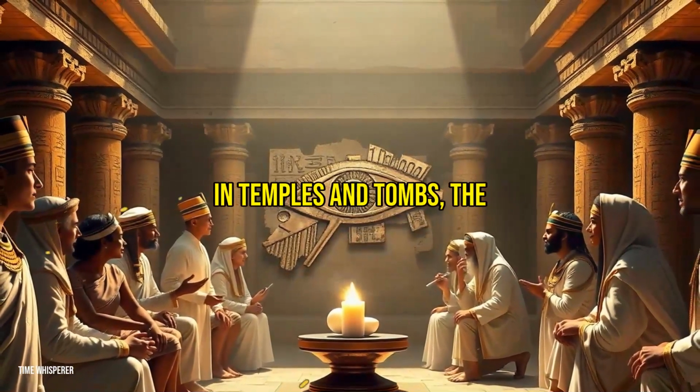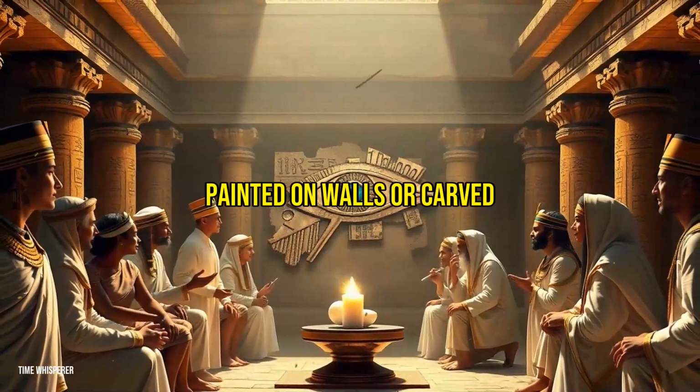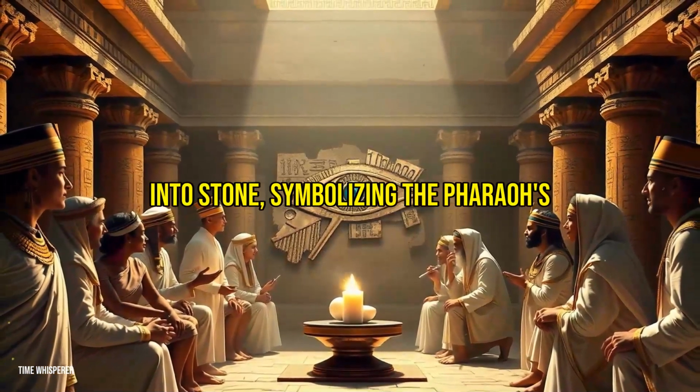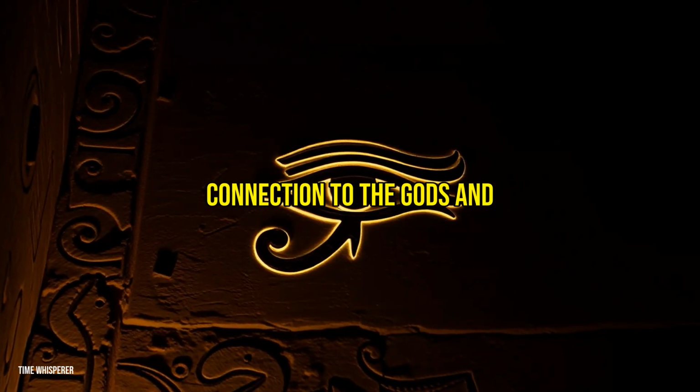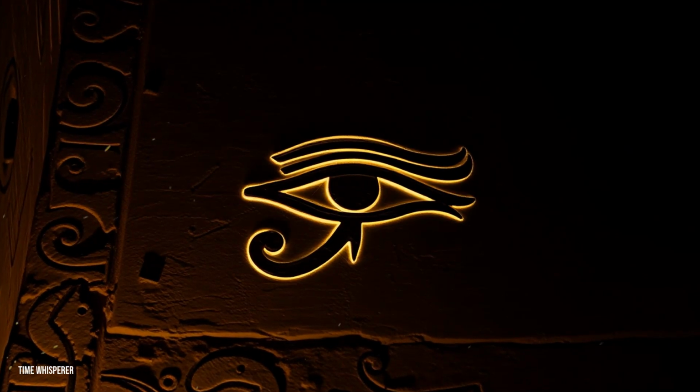In temples and tombs, the Eye of Horus appears frequently, painted on walls or carved into stone, symbolizing the pharaoh's connection to the gods and their responsibility to maintain order and harmony in the kingdom.